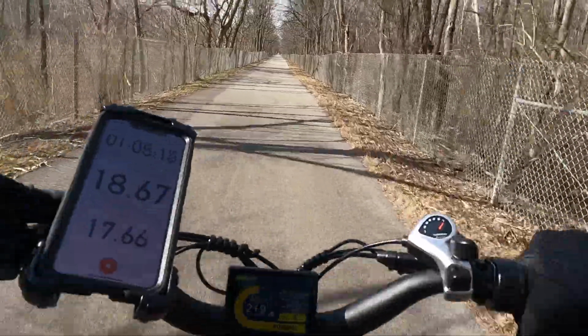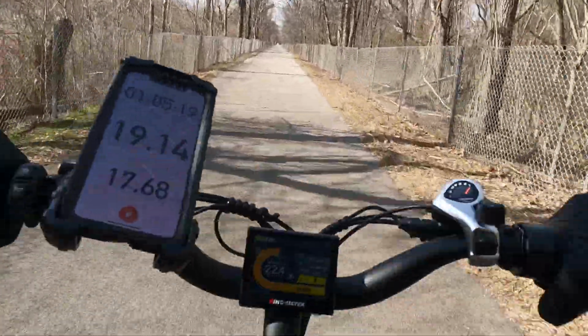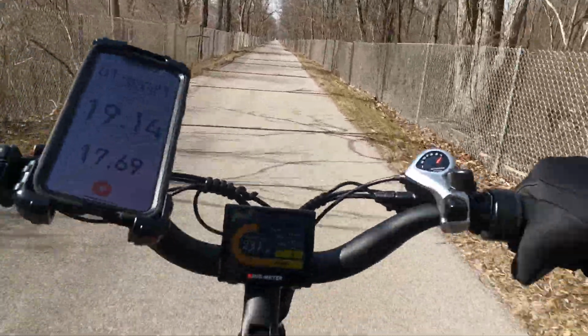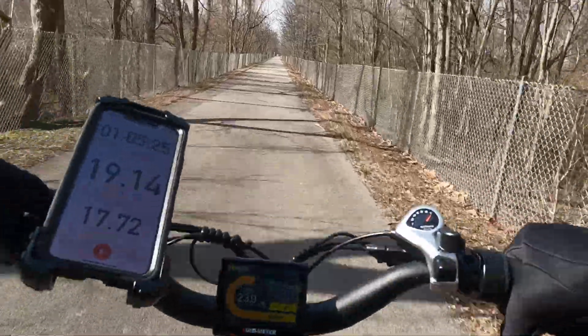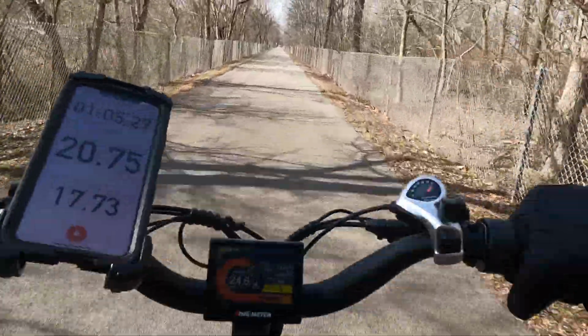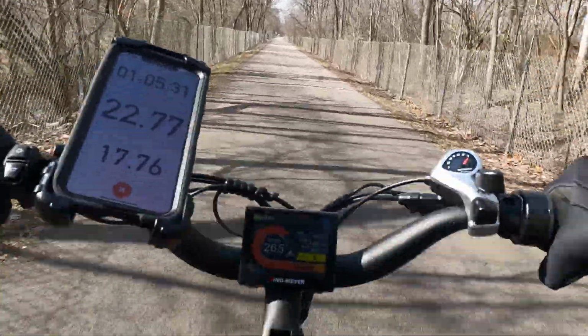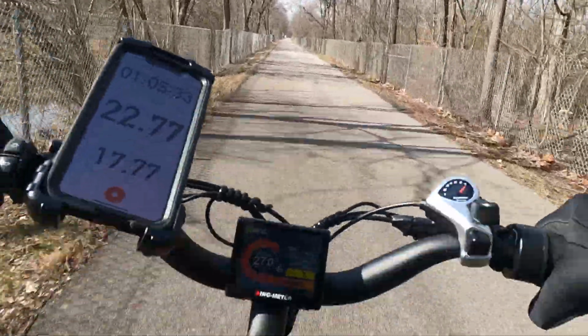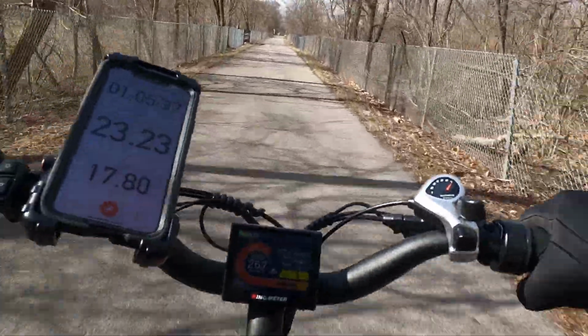Now we're going to bump it up to pedal assist 4. We're at about 24 mile an hour. And then pedal assist 5, which is called power. We're up to almost 27 mile an hour. 27 and a half seems to be the top.